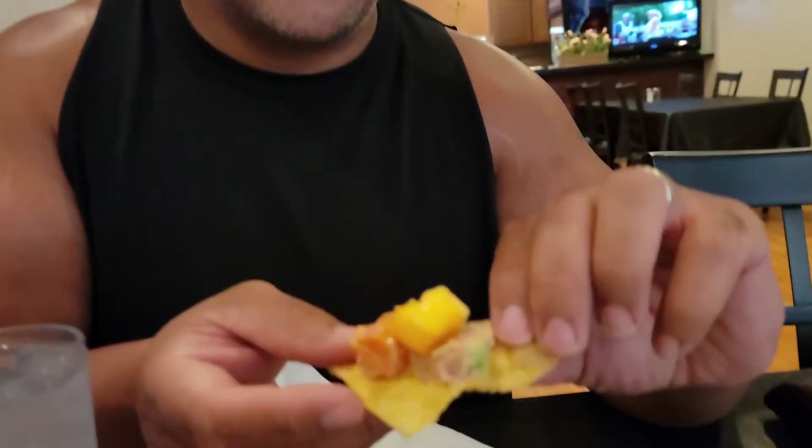Okay, is this one chicken? Yes, one chicken. This is the tuna tower at Thai Valley Kitchen. Mango, tuna, ahi tuna, and avocado, and a fried wonton chip. Let's see what it's about.